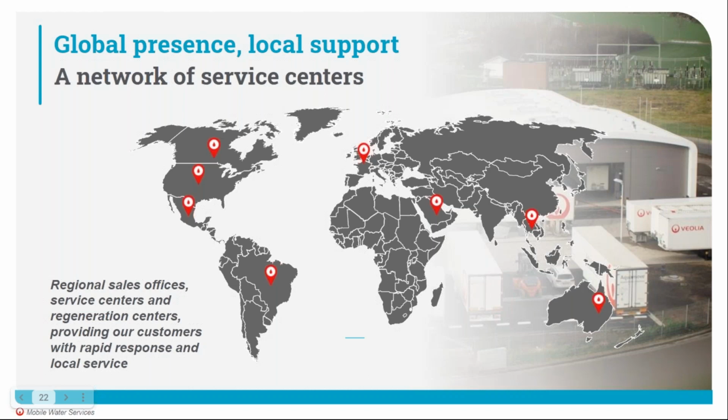So we're building this network of depots, of service centers, so we can respond very quickly to our customers' needs, but also provide it with the sort of local look and feel, language, culture, and meet obviously all the different regulations within the different regions and countries globally.